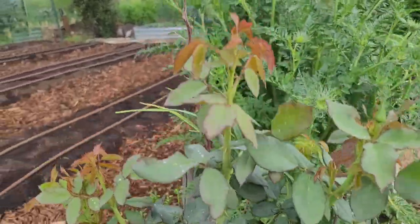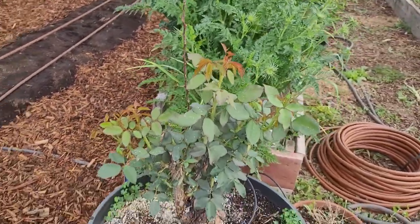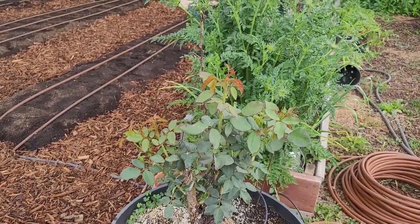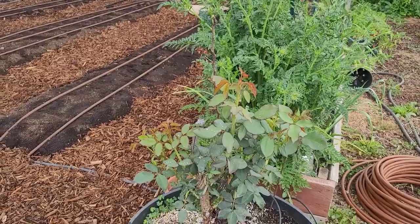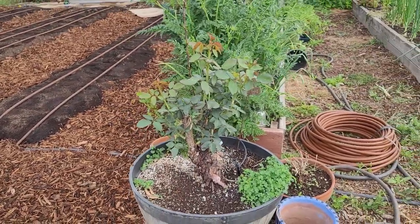It's really amazing. And I think we're going to get some really cool roses on it. It might be a climbing rose that we're going to have to put on some kind of trellis. And it might be one of those that gets really big and out of control. I don't know. But it's happy here. It seems to be doing well in the container, so we're going to keep it there.